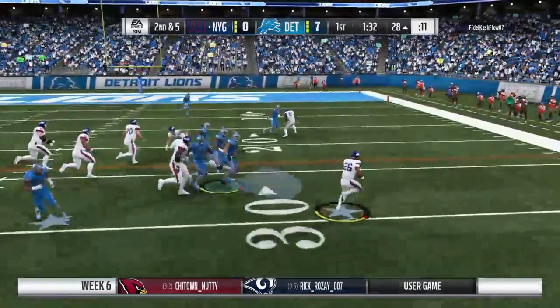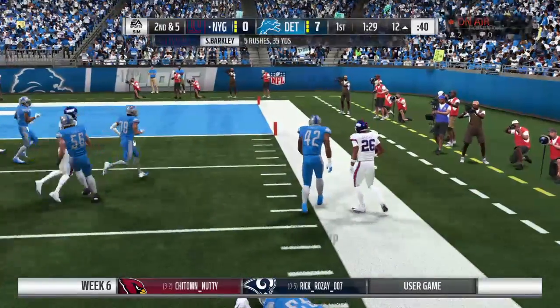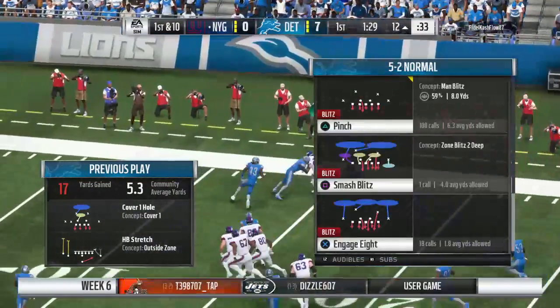Here's a give to Barkley. Oh, now he bowls him over. 17 yards on the pickup there. The drive will continue. It's a 1st down. Quite the opening drive march they're on right now.